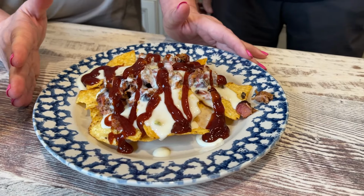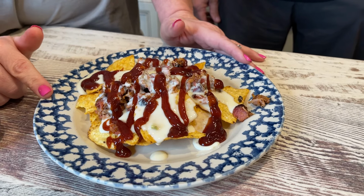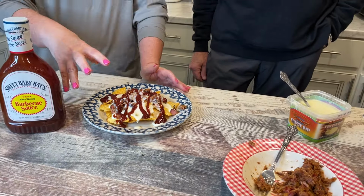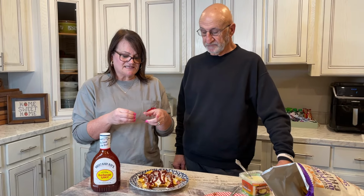Okay? Now, a variation of this would be at our local barbecue restaurants and even our high school softball concession stand, because I had some yesterday. They have barbecue nachos, but they also have what you call porky fries. It's basically the same idea. You just take fries, put barbecue meat in place of the chips. Fries, and then you could do the same stuff, but you add ranch dressing, jalapenos, and they're delicious.